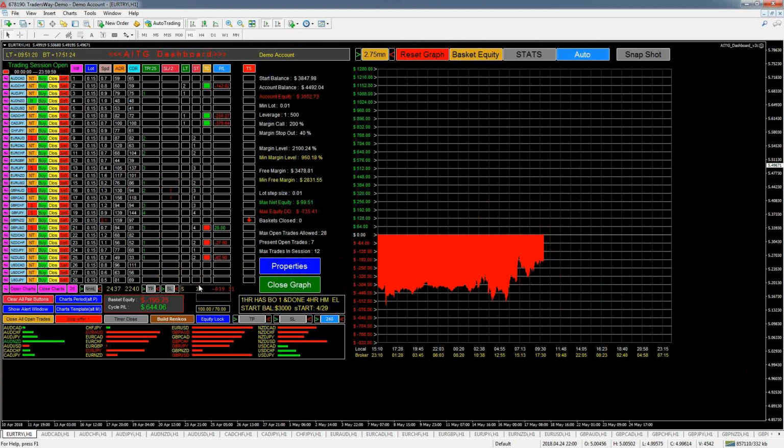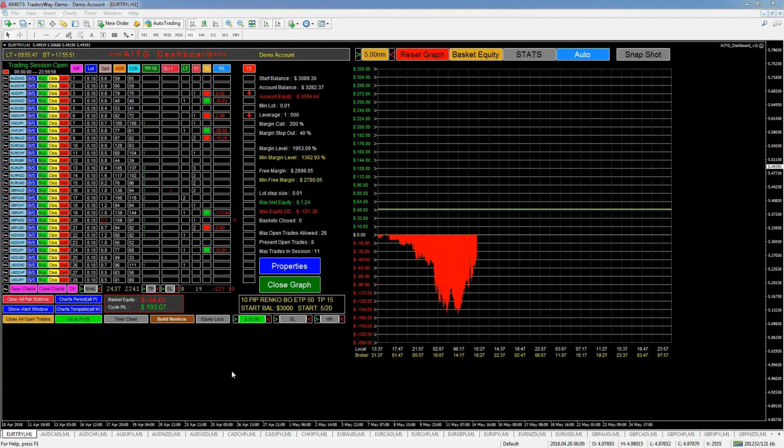All right, I'll get set up for the next one, which is the 10 pip Renko breakout.